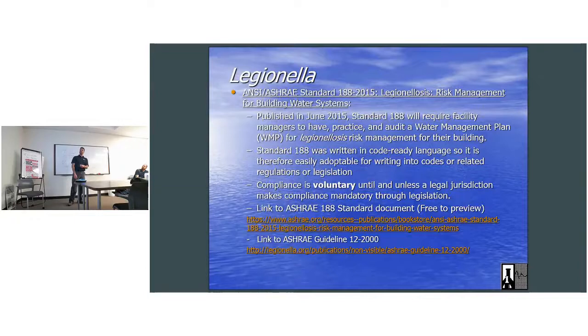It's voluntary unless a legal jurisdiction makes compliance mandatory. So if Portland says you have to have one, that's code ready, but not everywhere is that way. Although federally, they're making it a standard for most hotels and for most health treatment facilities. And so what's going to happen is that you're going to have a manager of a hotel say, I need to come up with a water management plan.